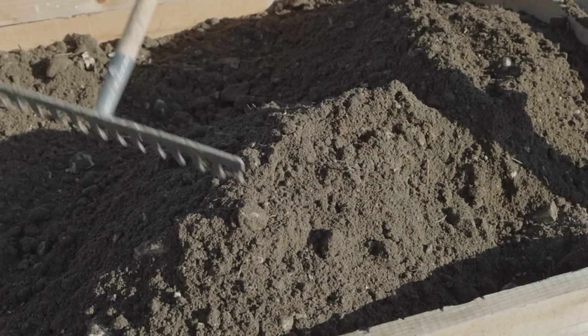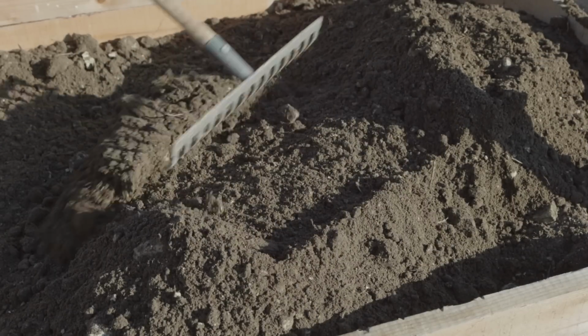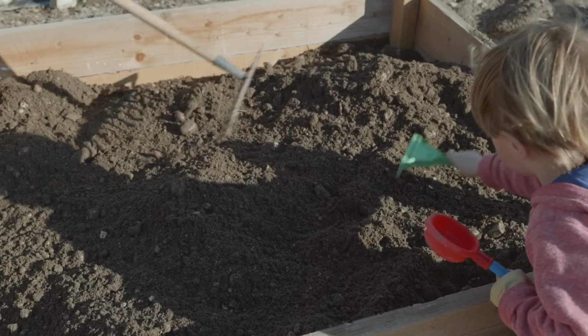Daddy, what you doing? Just raking. You want to help rake? Raking.